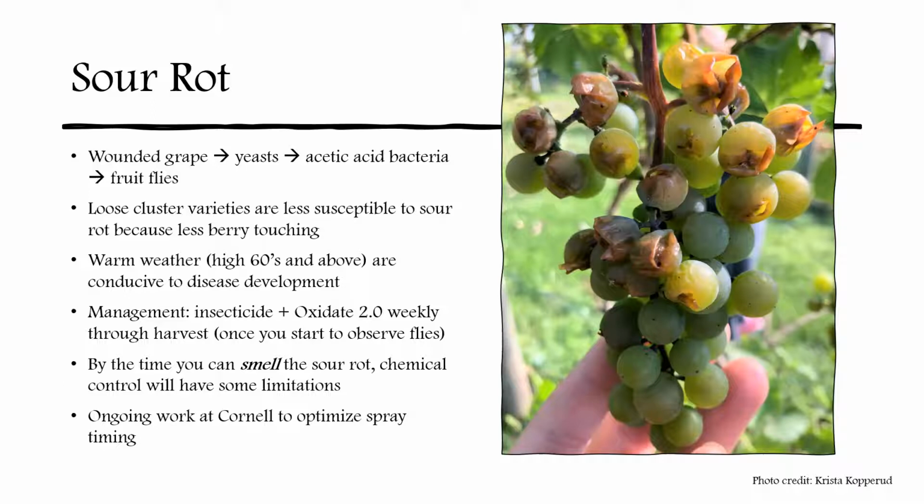Loose cluster varieties are going to be less susceptible, which makes sense. You're having fewer berries so tightly clustered together, creating this really ideal microclimate and resulting in easier spread. Warm weather and oftentimes rain are really quite conducive to disease development. Currently, management recommendations are the use of an insecticide, an oxidate, or some other antimicrobial on a weekly basis. And this is going to start happening once you start seeing those fruit flies in the vineyard. By the time you can actually start to smell sour rot, which I would imagine with the grapes in the photo to our right, there was probably somewhat of an odor present.